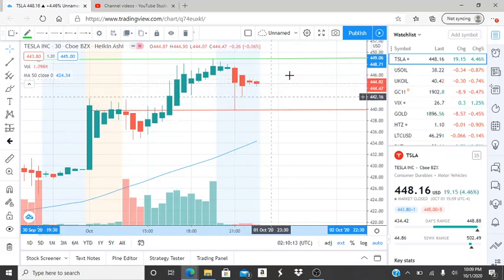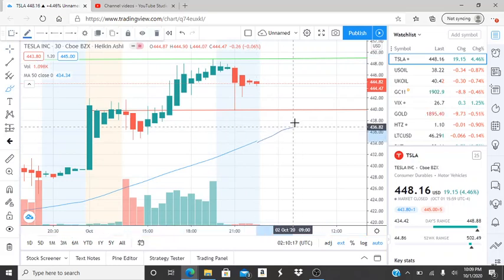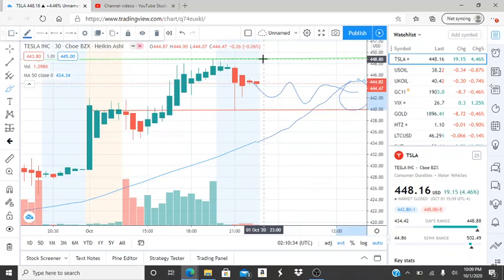Because if they just hang out sideways, as I always state, the 50-day moving average does not wait for anybody, and it will intersect, obviously, at some point, the stock, and by default end up in bearish territory, now below the 50-day moving average. This is the stock price. This is the 50-day moving average as it continues to move up. And that is something to keep in mind.